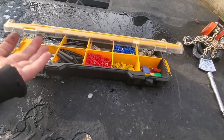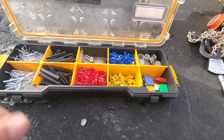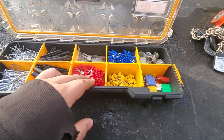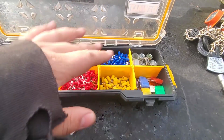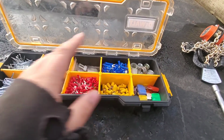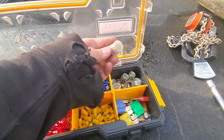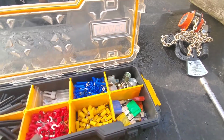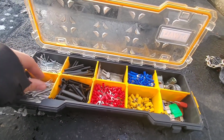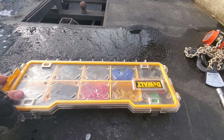This one's actually broken. I've had this DeWalt forever, but it does seal. But it's nice just to keep stuff organized. I mean, cheap electrical connectors. These are not for use on outside stuff. I know that's not a huge fan of those, but I do keep them around in case of emergencies. Fuses, caps, hydraulic plugs, roll pins, cotter pins. I've got several of these in my truck with all kinds of different assortments in them.